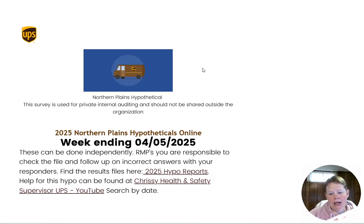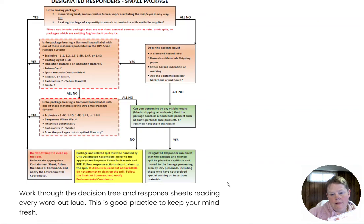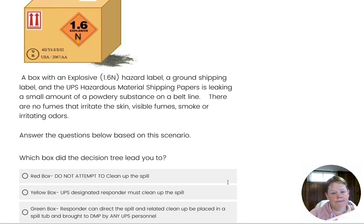We are week ending 4/5 of 2025, and today we are dealing with an explosive 1.6N. All right, so we're going to work through our decision tree and response sheets, reading every word out loud because it's good practice and it keeps our mind fresh.